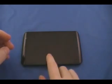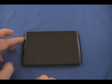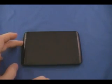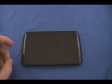Another cool feature this has, that only the other phone I can think of that has it is the Evo 4G, is a front-facing video camera. This is used for video conferencing, if you really wanted to take a self-portrait picture, etc., which I'll show you the video conferencing later.